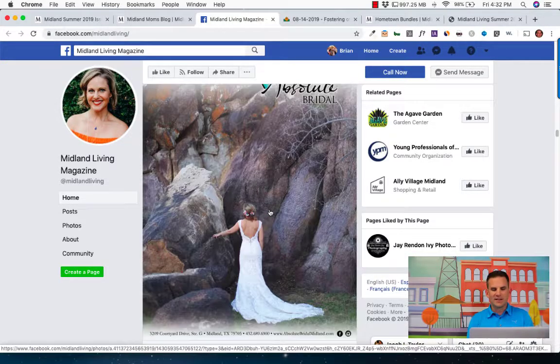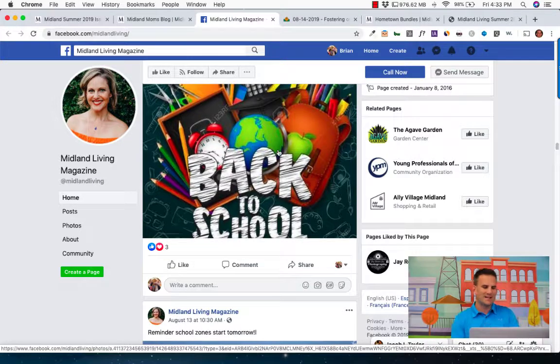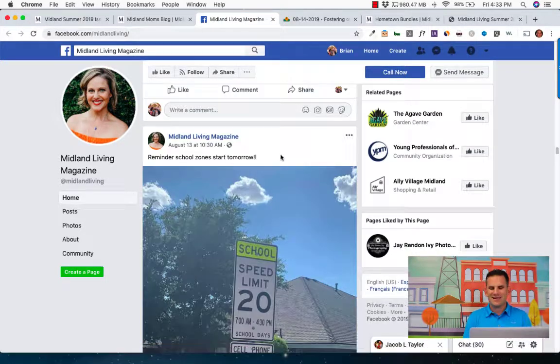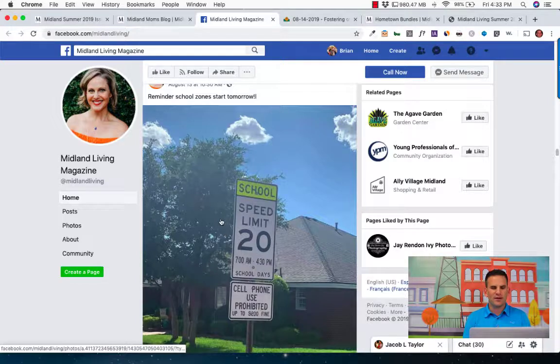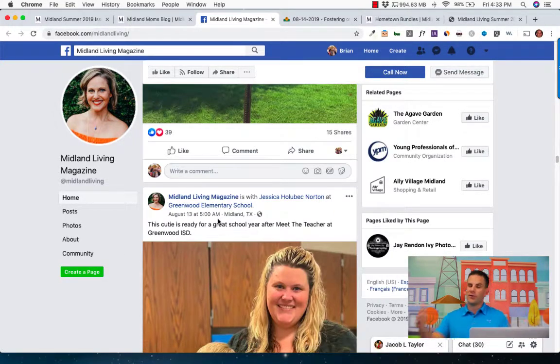Again, as we continue down, you start to see more promotional stuff, and some, that's okay, back to school, but I would say save it for something meaty. That's a useful thing. Reminder school zones, be safe, things of that nature. You might want to go further again. Here's the schools that are going back to school. Here's the bell schedule for when they start and stop.